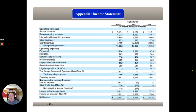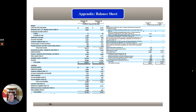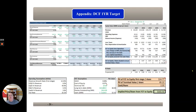And I'll just run through it so you can actually see it because you won't get to see it otherwise. But that's the revenues that they had, the numbers they were coming up with for projections and so forth. That was the balance sheets that they were working with as well, and different notes associated with that. They then looked at their DCF one-year target.